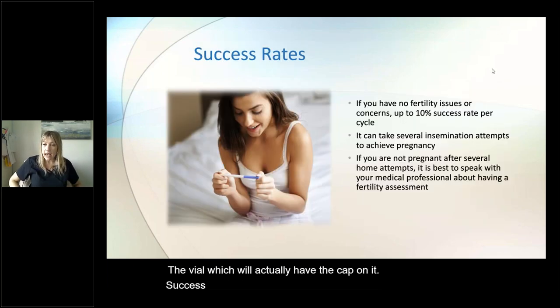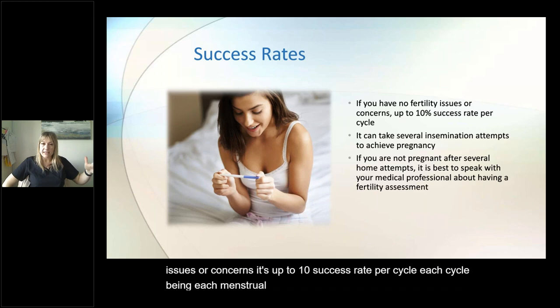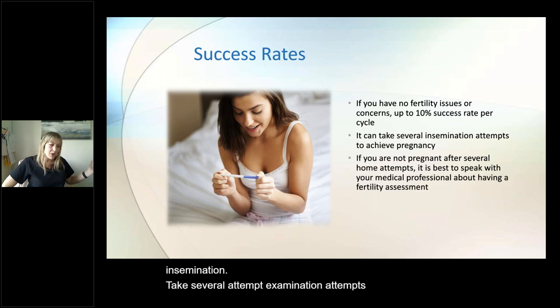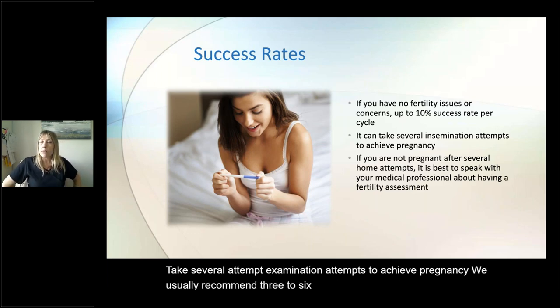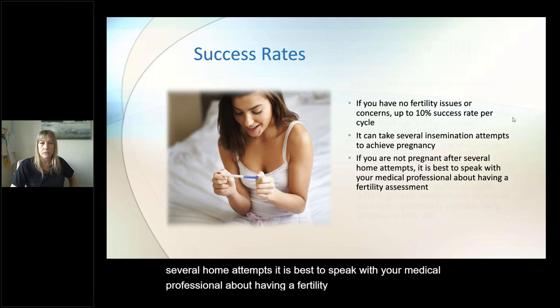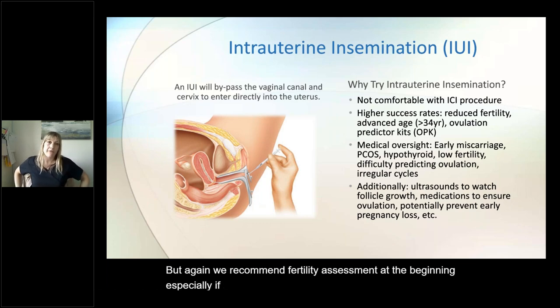Success rate for ICI or in-home insemination. If you have no fertility issues or concerns, it's up to 10% success rate per cycle, each cycle being each menstrual cycle. So roughly every month that you try, you have about a 10% success rate. It can take several insemination attempts to achieve pregnancy. We usually recommend 3 to 6 tries. If you are not pregnant after several home attempts, it is best to speak with your medical professional about having a fertility assessment. But again, we recommend a fertility assessment at the beginning, especially if you're over the age of 35.